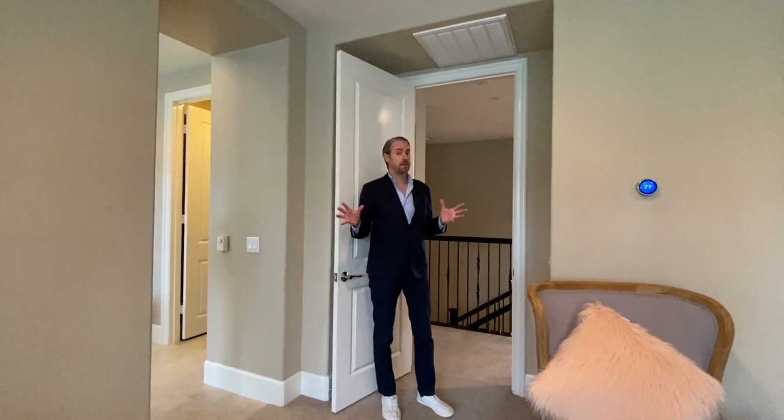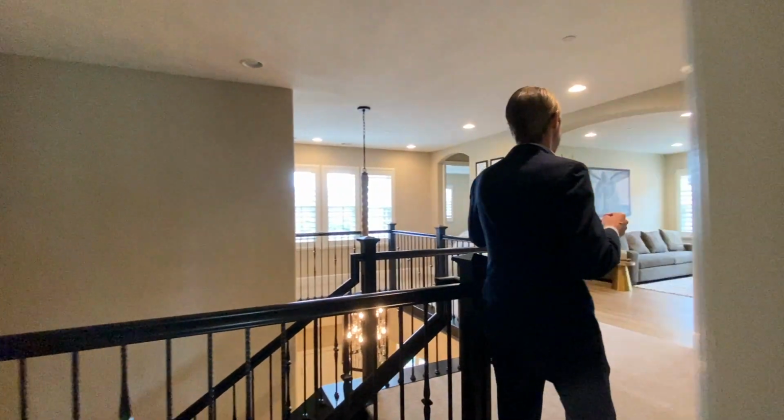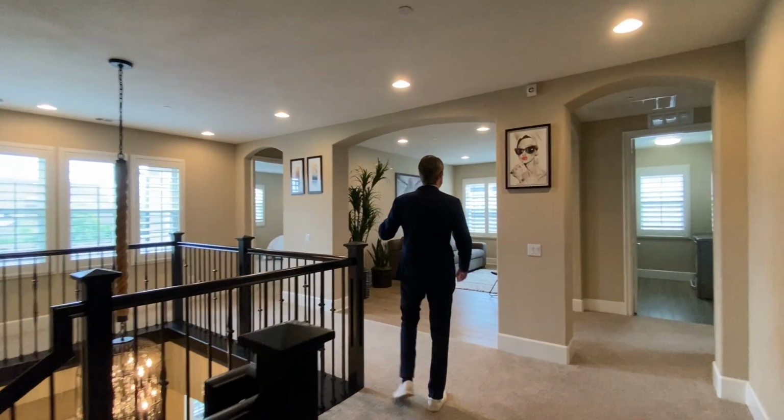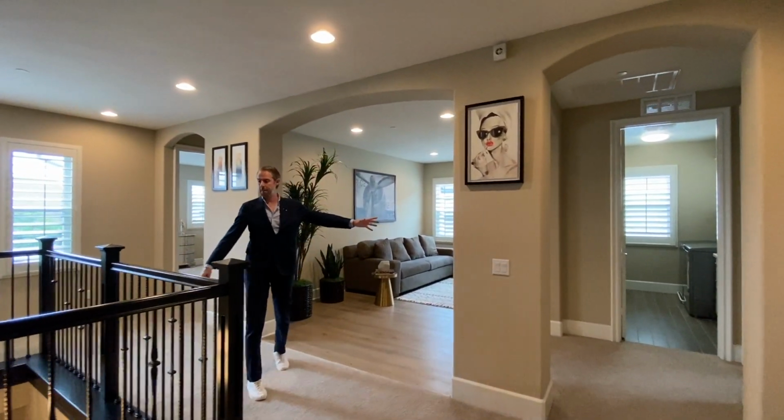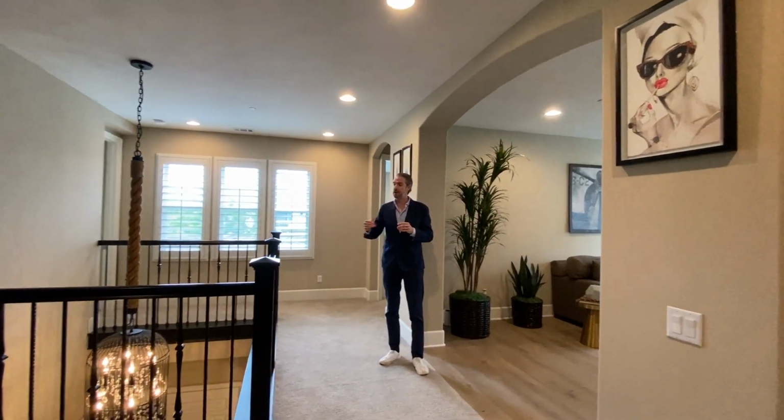And this is it for the second floor. Second floor that features 4 bedrooms, 4 bathrooms, a bonus room slash living space, laundry room, and it's, as you can see, a beautiful space just as you get off the stairs.